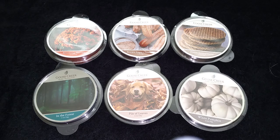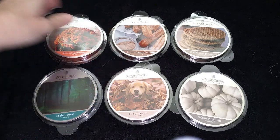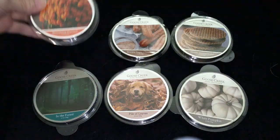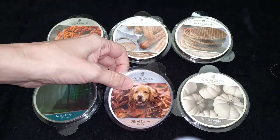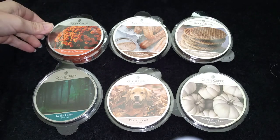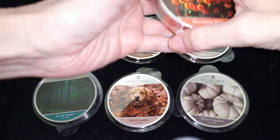Also, I should mention I love the labels. Even if I didn't know what these smelled like, I would probably like the Blooming Harvest. Look at that beautiful picture of the mums. That's just gorgeous. And the pile of leaves with the dog. I love that.